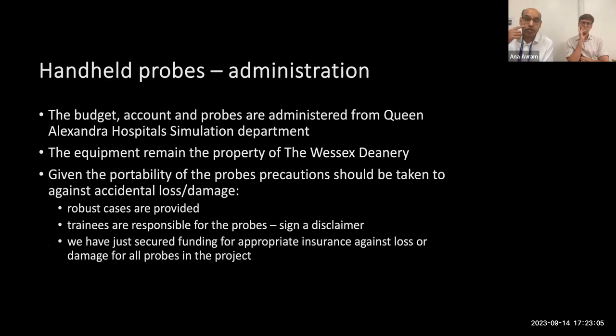Regarding the administration of the probes, they're held at the Wessex, at the Queen Alexander Simulations Department, and they remain the property of the Wessex Deanery. Given the portability of the probes, we've asked our trainees to sign a disclaimer to ensure that they understand the responsibility of having that probe. We provide them with a robust case as well, and we've just secured funding that HE England will fund us for insurance for all of those probes if they go missing.